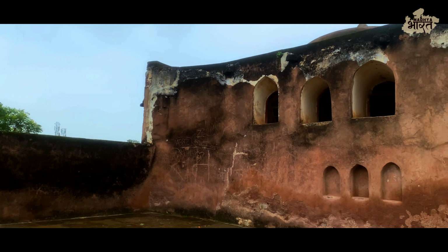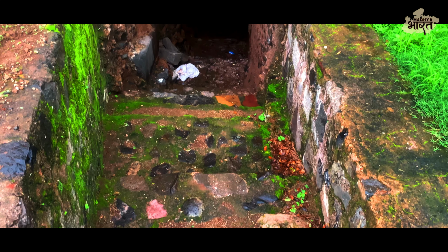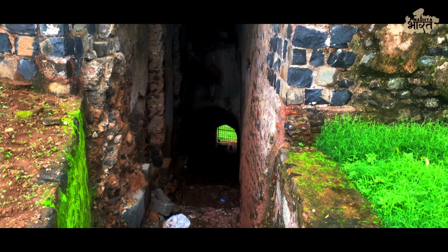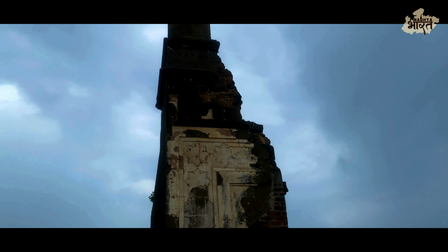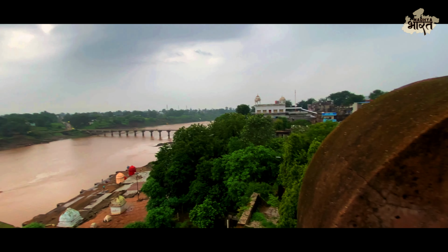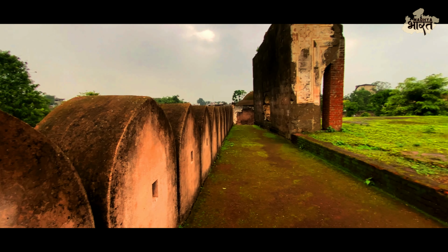History of the Shahi Qila states that it was originally built by the Farooqui rulers and resided in by Shah Jahan at a time when he was the governor of Burhanpur. Shah Jahan became so fond of the fort that it was here, in Shahi Qila, that he established his court for the first 3 years of his ascending the throne.